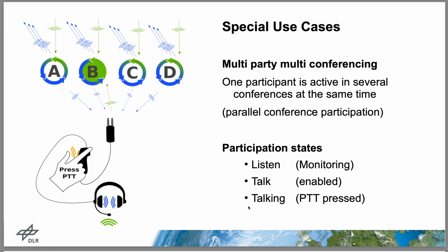The next specialty is the use case with the participation states. We have listen-only capabilities, so you are just allowed to monitor a voice loop. We have talk-enabled participation state, which means you have selected the loop to talk, and we have actual talking. This is done when push-to-talk is pressed.